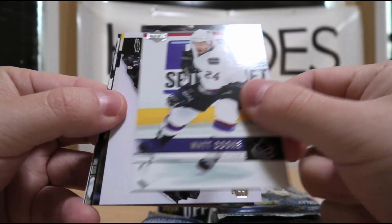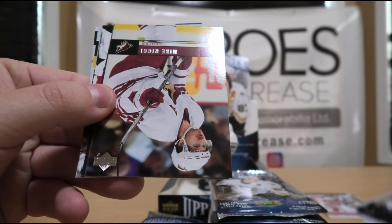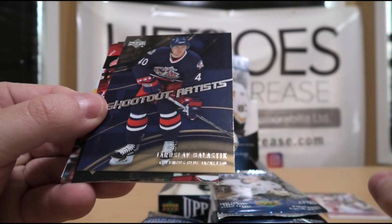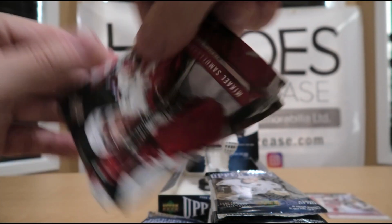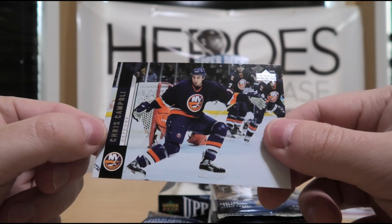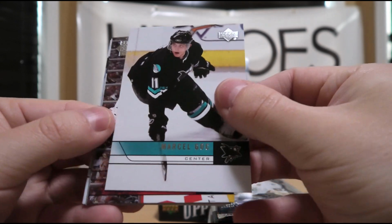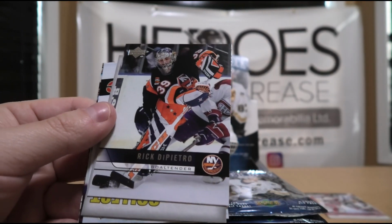Okay, next up, Matt Cooke, Ilya Bryzgalov. It's only a game, why do you have to be mad. Mike Ricci. Shootout Artists insert of Jaroslav Balastik. Michael Samuelsson, Wes Walls, Chris Phillips, and Chris Campoli. Marcel Goc, Robin Regehr, Chuck Kobasew, Rick DiPietro.